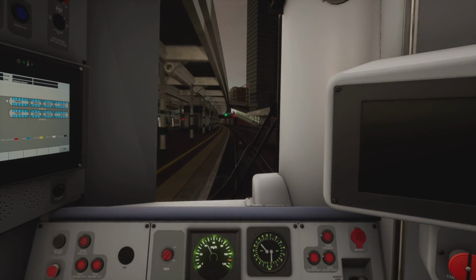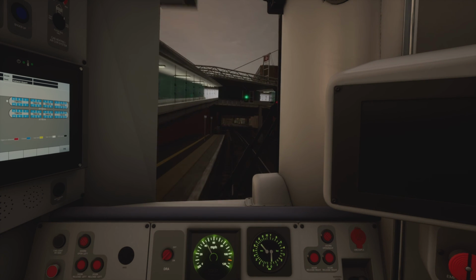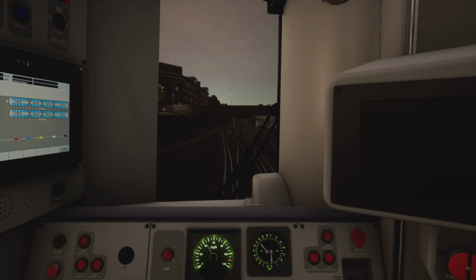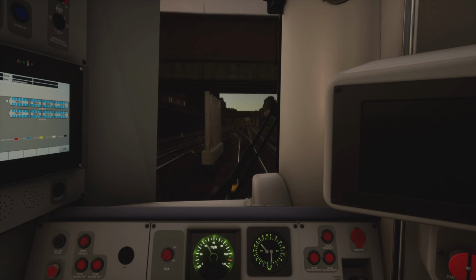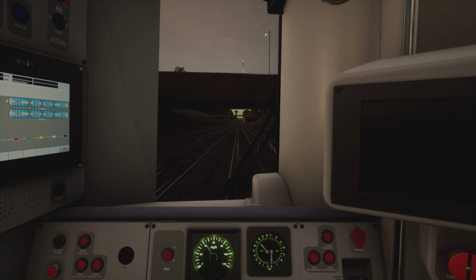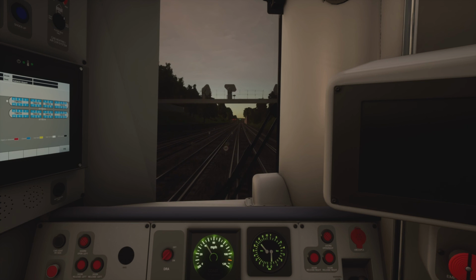If you were to stop at East Croydon Station, I'd say make a brake step one application at that bridge. There was a little overbridge that we passed underneath just before the commencement of the 45 mile an hour speed limit. I normally get a brake step one application in from there, providing I'm doing 45 miles an hour, and that brings me into East Croydon on a decent deceleration curve. Speed limit is about to increase to 60 miles an hour.